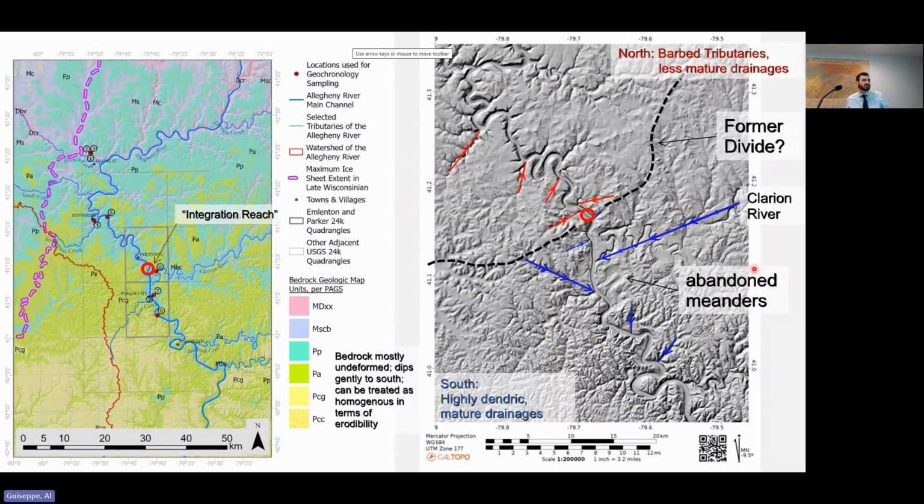So just looking at this, you can see a kind of qualitative difference between the terrains north and south of this hypothesized integration point. If you look at the DEM and squint a little, you can just about see the old drainage divide here, maybe. To the north, we have a less mature drainage. The terrain is more smooth looking. Many of the tributaries are short and barbed. That is, they are pointing the wrong way relative to the direction of flow. Remember, the river here is, broadly speaking, flowing from north to south.